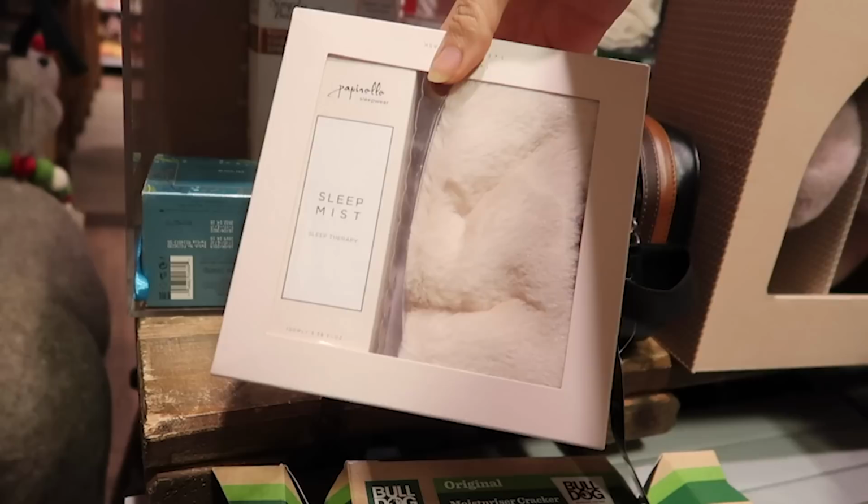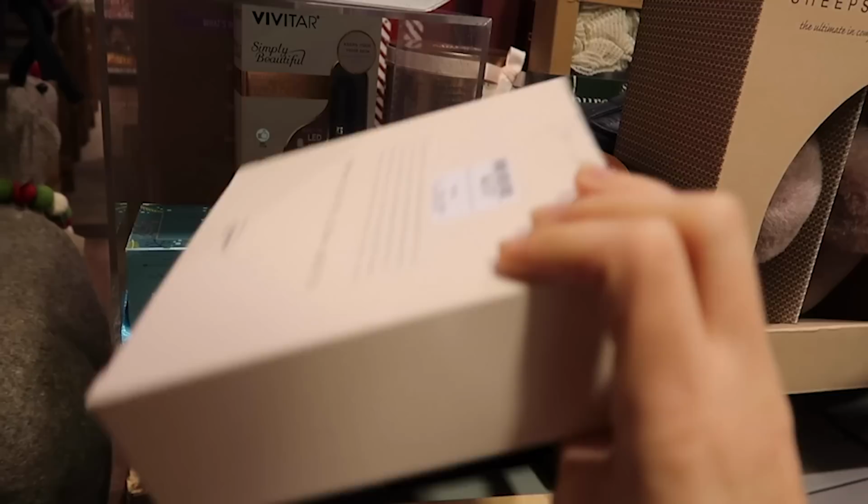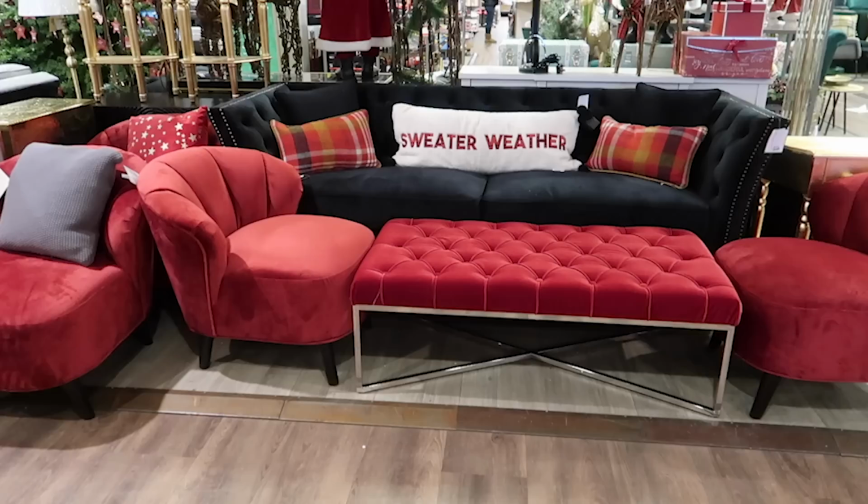Let's stand look. It's still quite dark outside. That's how early I have arrived. Throws, cushions. This is a cute gift idea. They have quite a few of these actually. Oh, it's been put in upside down, but $7.99, it's a sleep mist and eye mask. How festive is that little setup here?